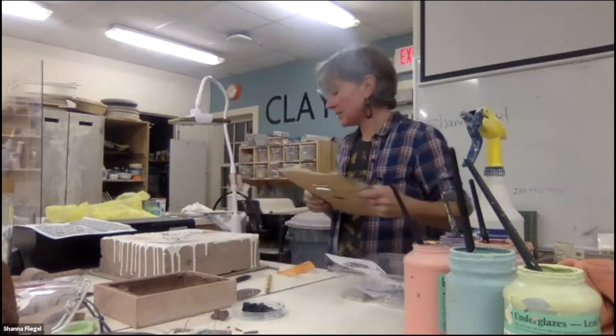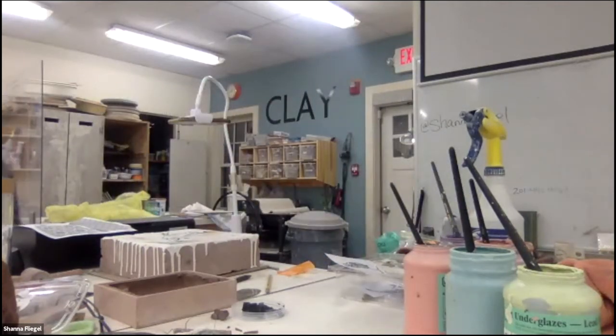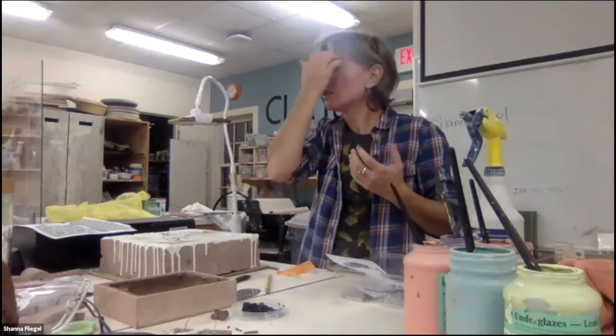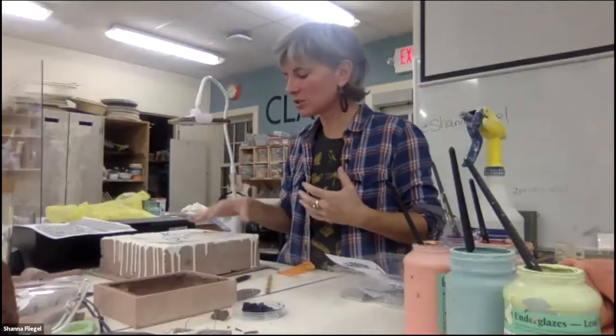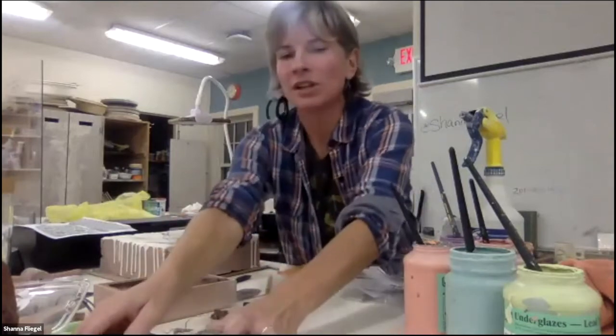So if I was to take this and then bisque fire it, once it comes out, the first thing I would do is put on a black mason stain. I always talk about, a lot of times with my students, using a black mason stain or black copper oxide wash to bring out that texture, right? So all these little nuances here and on the sides, you're really going to start bringing that out.